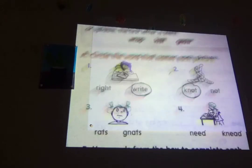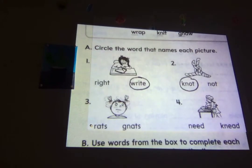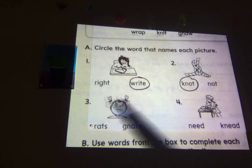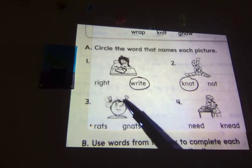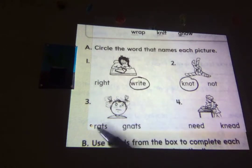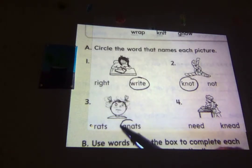Alright, number 3 might be tricky. You might see these little guys around here as flies, but they're actually a little bug called a gnat. A gnat. Now, which one of these says gnat? Is it R-A-T-S or G-N-A-T-S? Which one says gnats? It's going to be the one with the silent letter. This guy right here.